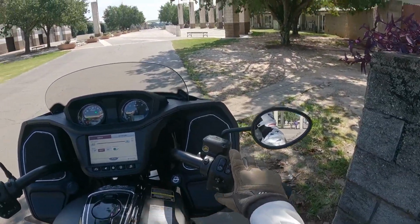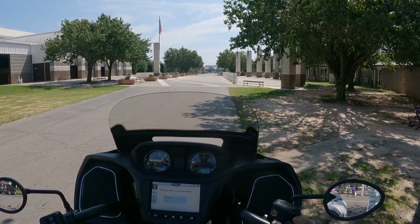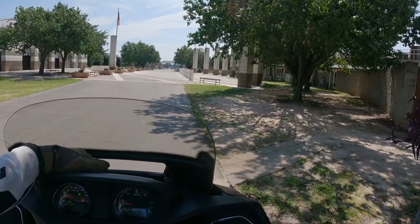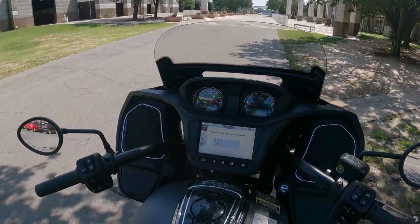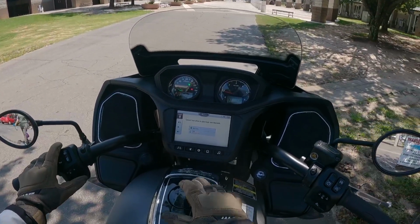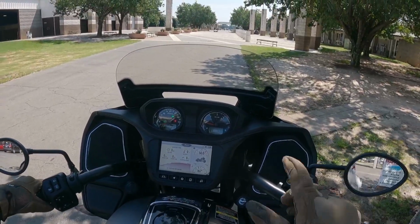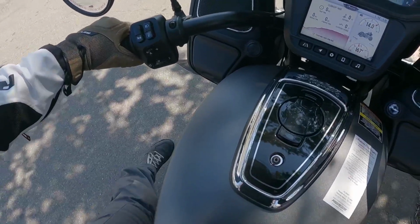So again, here's the electronic windshield. As you can see, it doesn't really go up a whole lot. I do like the fact that they have a window right over here that will allow the wind to come in as you're riding. Here's your horn. Let's go back to our main display, and I'm going to leave it there so you guys can see it going.